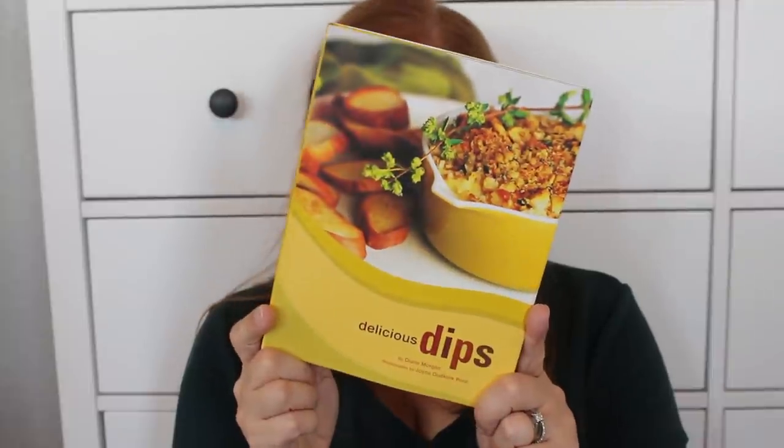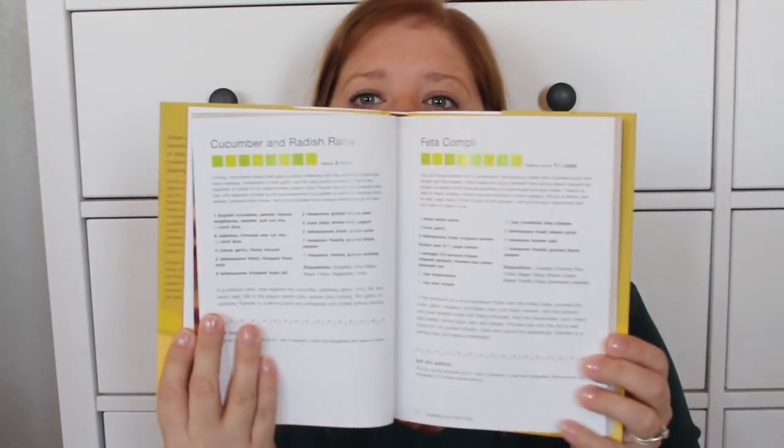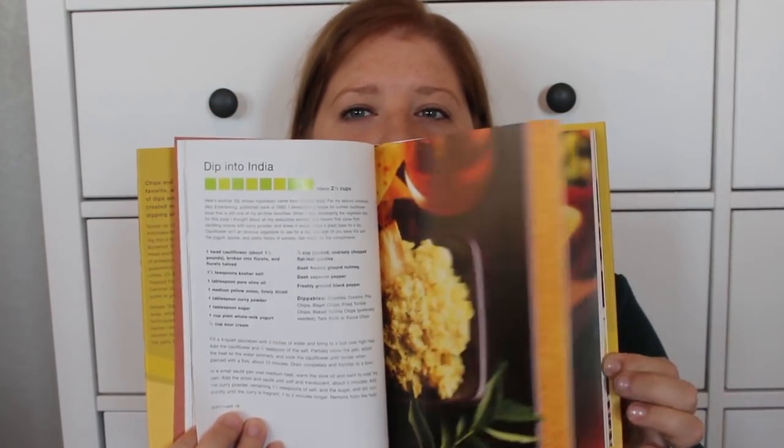Okay, the other one is Delicious Dips, and $16.95 is the retail value on this one. That dip right there just looks good. So there's an introduction, let's get past it. Not a picture on every recipe, but there are a few. Sorry for the glare there. Oh, what is that? That's guacamole with fire roasted tomatoes and chilies, red onion, and orange. Oh, that's interesting. Juice of one small orange. I've never had an orange in guacamole, so that is definitely very interesting.